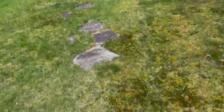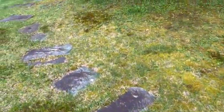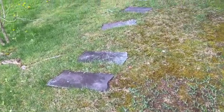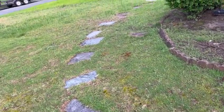As you can see, this walkway is also going to be fixed. Hopefully it's fixed in this video. If not, then another time. But I want to fix this and get a different kind of walkway. This leads all the way from the front of the house to the back.